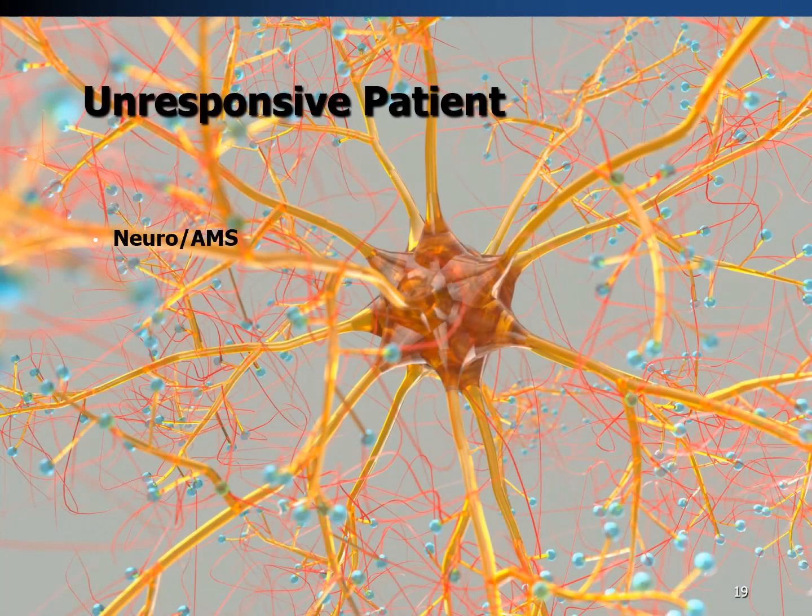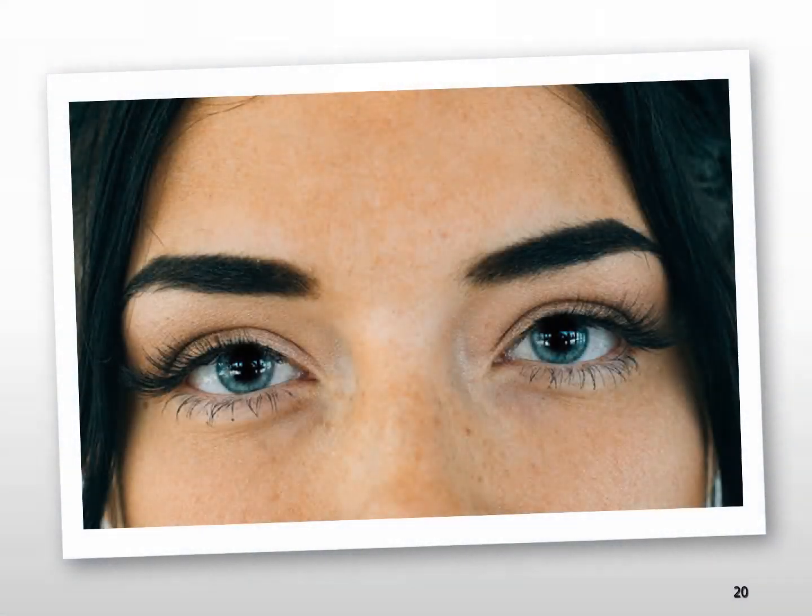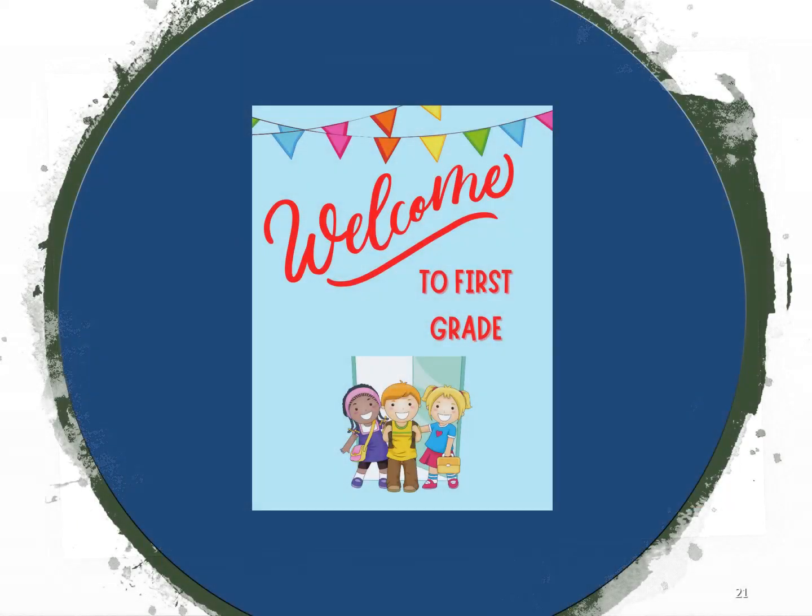Neurogenic altered mental status. AMS can be caused by low oxygen delivery, low glucose, medications, so you'll check the patient's pupils. Big pupils are indicative of sympathetic overactivity and anticholinergic toxicity. Small pupils are indicative of opioid and cholinergic toxicity. If the cause cannot be identified, you might consider a CT scan. Here is an example of big pupils. And here is one of small pupils.